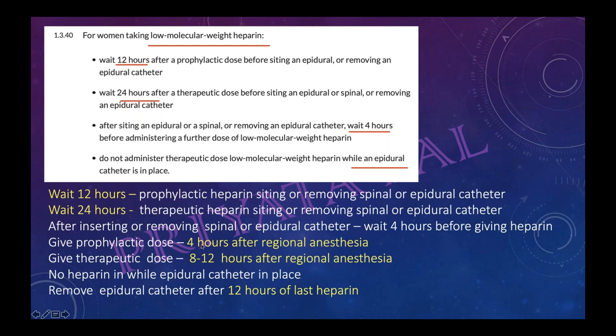Another thing: if a patient was under regional anesthesia and the surgery has happened, you have to restart heparin. The prophylactic dose can be restarted after 4 hours. The therapeutic dose can be restarted after 8 to 12 hours. Okay.